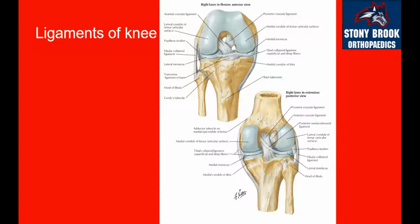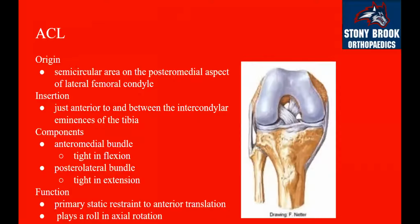So this is a pretty busy slide, but I wanted to open it as we go into each of the specific ligaments of the knee. So first, I'm going to start with the ACL. It originates on the semicircular area, the posterior medial aspect of the lateral femoral condyle, which you can see here, and we have better images in a couple of slides forward. It inserts just anterior to and between the intercondylar eminence of the tibia, and you can see that here, and again, I'll show that a little bit better in future slides.